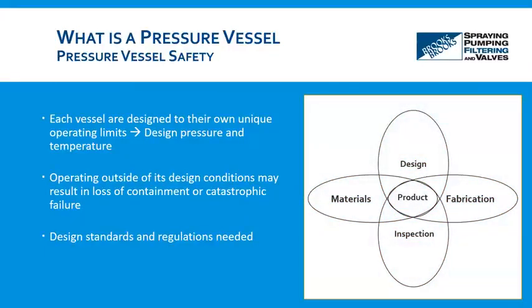And you can see in the adjacent figure here, we have different parts of the process starting from top to bottom. We have the design aspect, the material selection, fabrication, and then inspection. And it's not in a sequential format, it's in a Venn diagram format, because all of these steps interface with one another and they work in tandem to reach the final product.